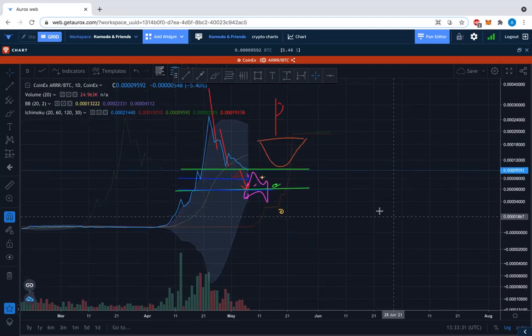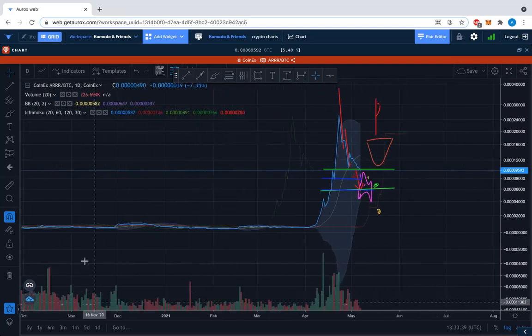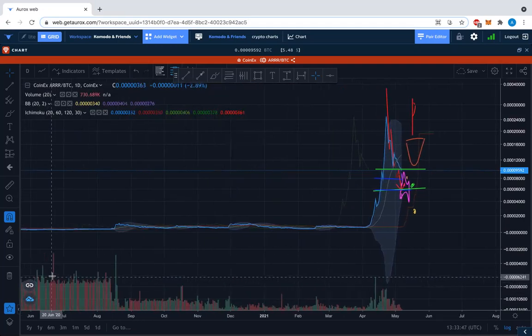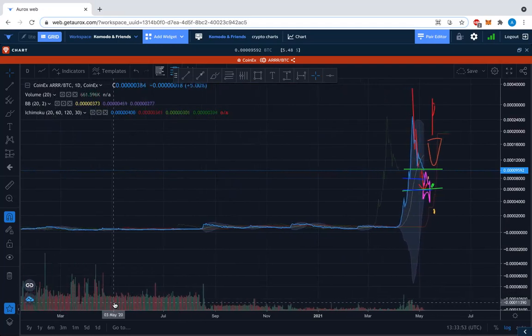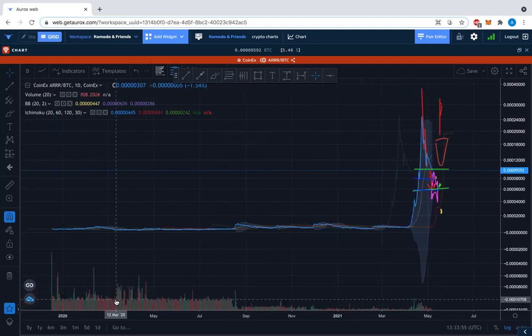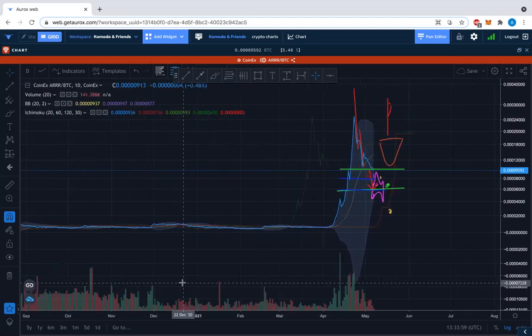This is a big move, scale-wise, compared to all the previous moves. Down here, volume, nice big volume, similar volume here, back in the, wow, even bigger volume here, it looks like in the spring and summertime. We're using the CoinEx exchange. So at least in that sense, a bigger volume.